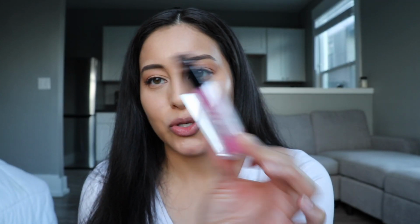Let's go ahead and wrap up this natural look by finishing with the lips. The whole summer I was using this guy. This is one of the NARS new lip oils. This is in the shade Orgasm. I'm almost done with this freaking tube here.